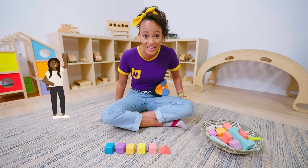Let's see. Look at all of these colors. I see some of my favorite colors in here. I'm gonna use purple. Oh yeah. Purple in there and yellow. Wow, it would be so cool to have purple and yellow buildings. And this blue is pretty cool too. So purple, yellow, blue.